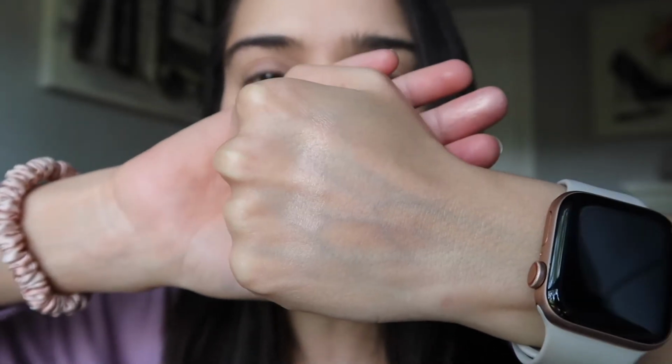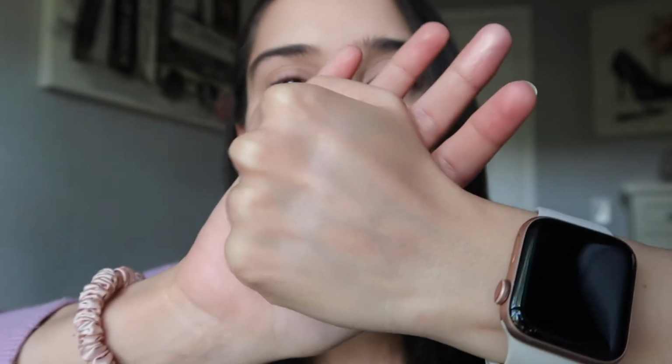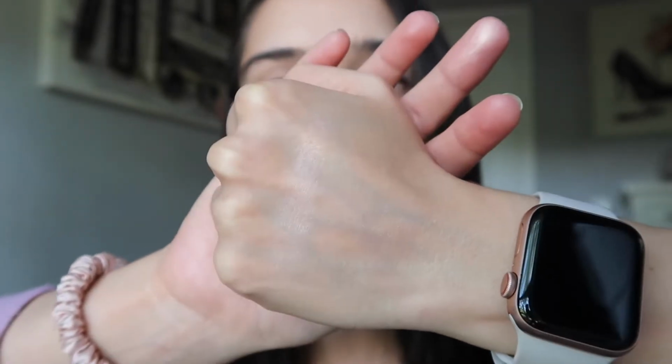I think you would have to be extremely fair for this to come close to being any kind of blush. I just don't see it having a pink enough undertone to be considered a blush for anyone. I don't know, guys. Give me your thoughts in the comments down below. I mean, I don't regret picking it up. I just picked it up because it's advertised as a soft glow blush. This is not a blush for me, it's a highlight.